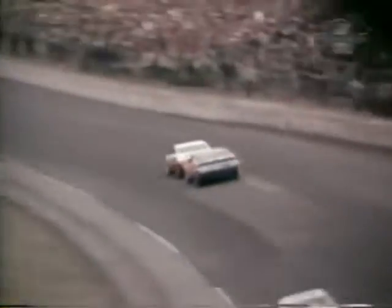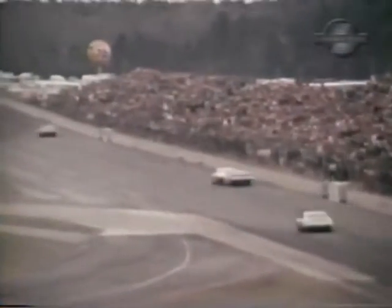Richard has moved right up into Yarborough's trunk now as they both battle it out for second. And with each lap, move a little closer to leader Buddy Baker.